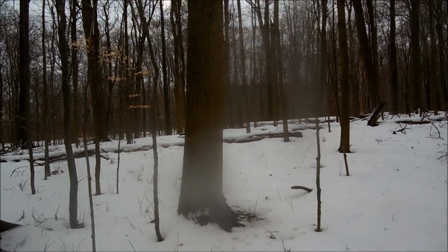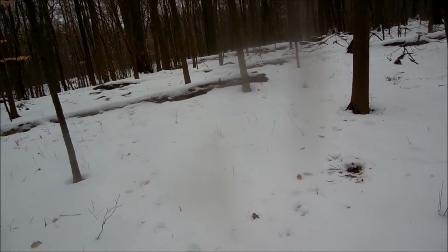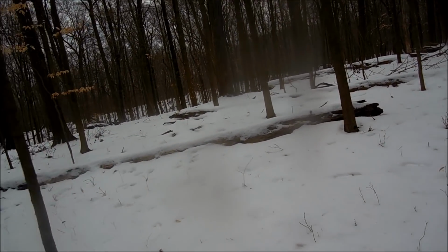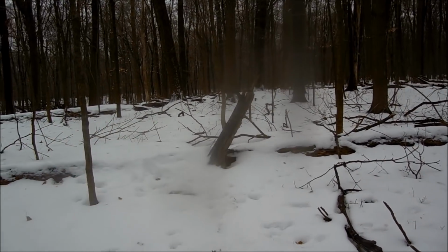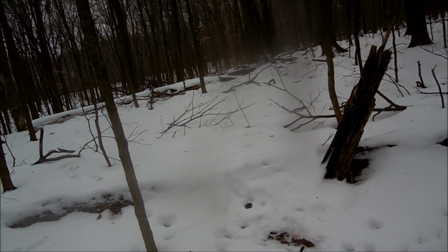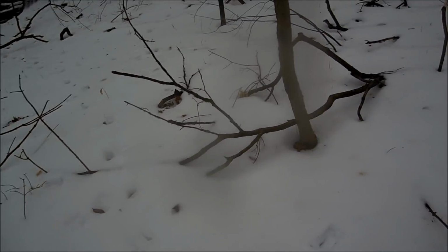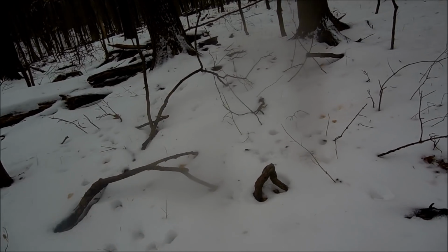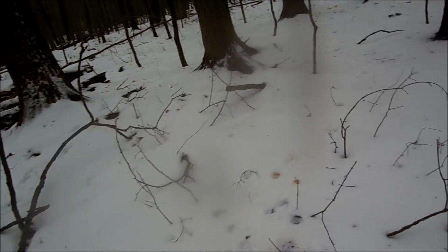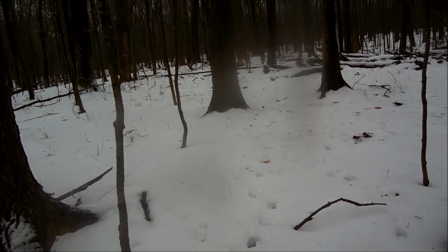Let's see if we can find the spot where they were laying, and see if we can find a couple of trees where we can rig up the snag. Alright, they're still standing up there watching me, which is good. Got a lot of tracks in the snow here where they were moseying through. Now what I'm looking for is where they were actually laid down, and I should see an imprint in the snow where they were laying here, and that's going to be right up here.